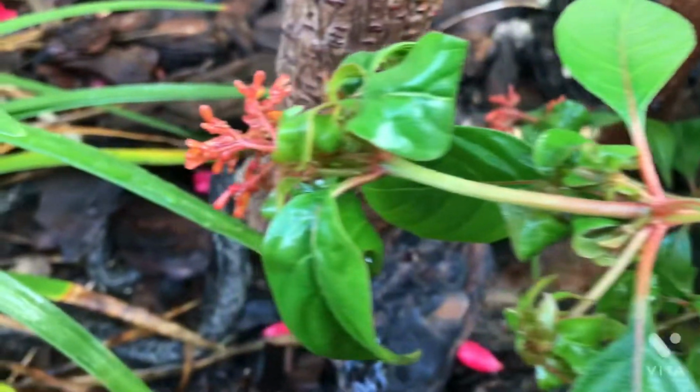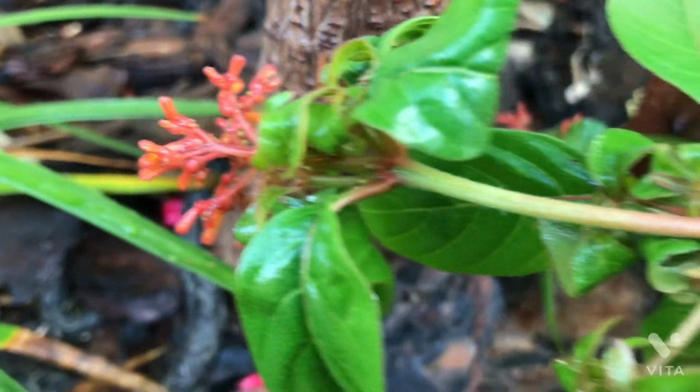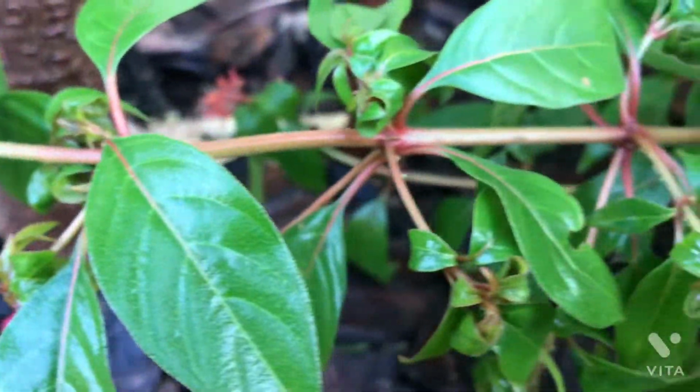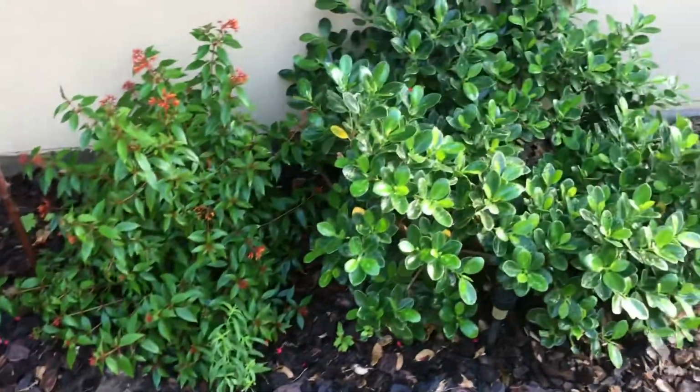You can see a few there. They're the worst. Aphids are just horrible. Yeah, the leaves start curling, and I think they suck out the sap of the new growth.